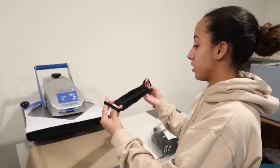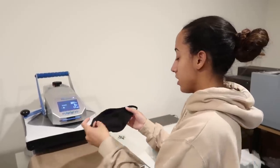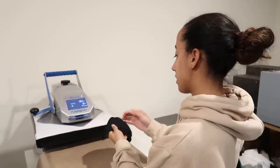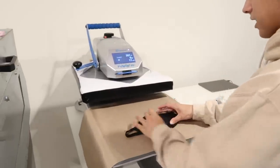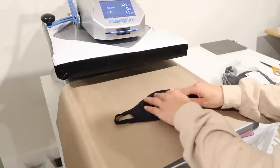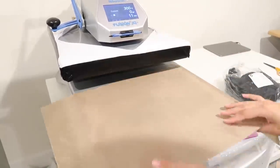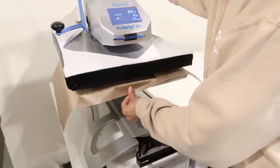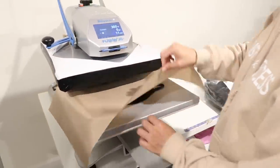All right, so we have these masks. I haven't done masks before, so they go this way. So we're gonna turn it upside down, and I'm going to stretch it a little bit so I get a flatter surface. And I'm gonna heat it first, like everything else. You heat first to get the moisture out. It'll have some wrinkles, but that's okay. Once you wear it, the wrinkles will come out once they get washed or whatever.